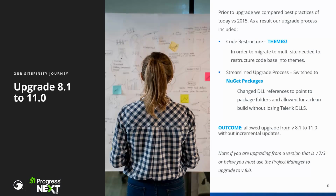Right. So when we started the recent journey, what we needed to do was upgrade from version 8.1 to 11. To do this, we wanted to look at some of the best practices we should be implementing today compared to what we were doing in 2015. Part of that was restructuring their code base. Back in 2015, when we built the site, we didn't use a theme, so moving forward, we wanted to make sure the sites were set up for success by utilizing the theme structure of the code.